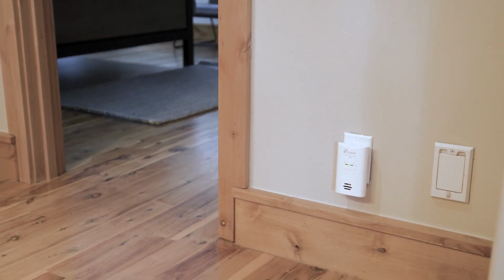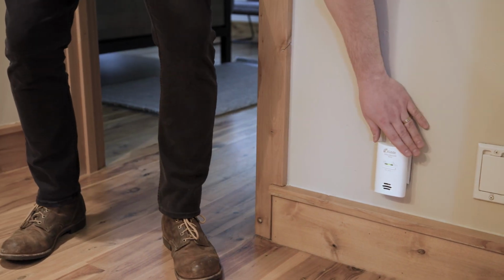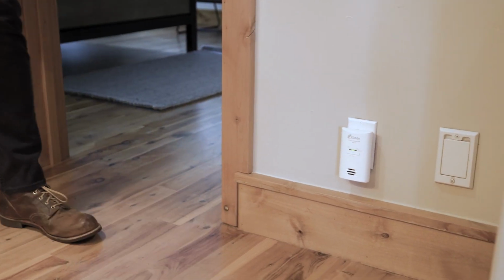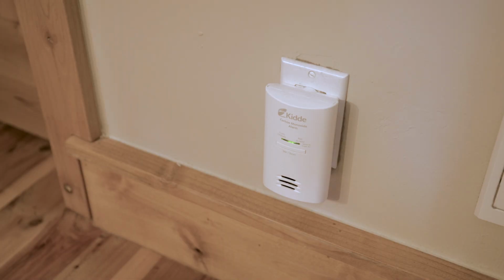Now, the maximum distance from the entrance of a bedroom to the carbon monoxide alarm shall be no more than 10 feet total. Multiple rooms on one level may share an alarm outside of the rooms' entrances, so long as the distance between each room's entrance to the alarm is within 10 feet. Additionally, for any bedrooms that contain fuel-burning appliances, a carbon monoxide alarm must be installed inside that room and be no more than 10 feet away from the fuel-burning appliance.